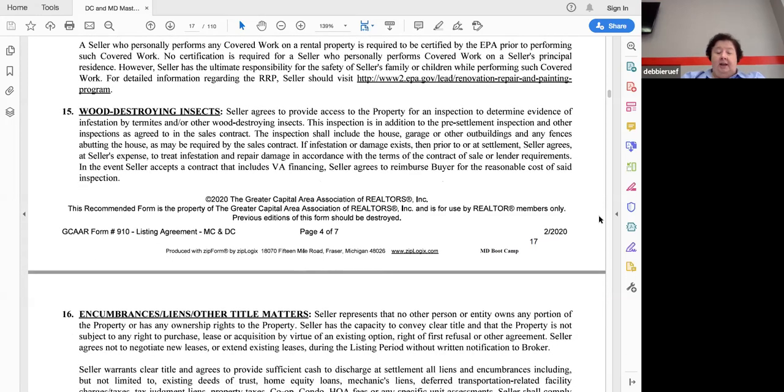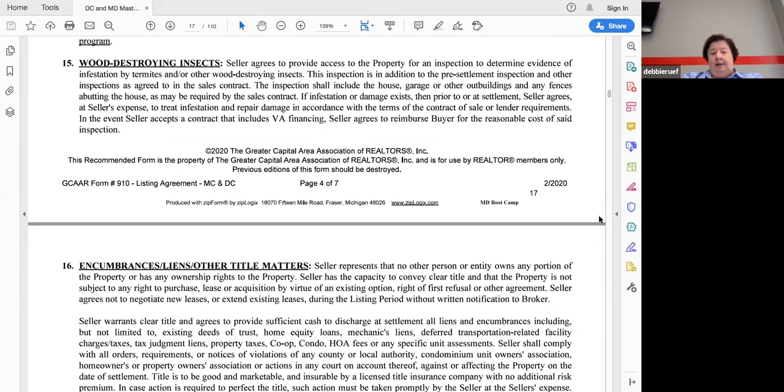Just like in Virginia, on any state, a buyer cannot pay if they have a VA loan to have the inspection done. A buyer can choose who the inspection company is going to be. If they pay for it during the inspection, then the seller is going to reimburse them at settlement, okay? The rule does not mean that the buyer cannot choose the inspection company, okay?